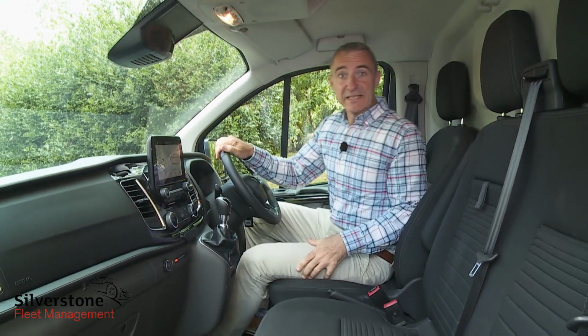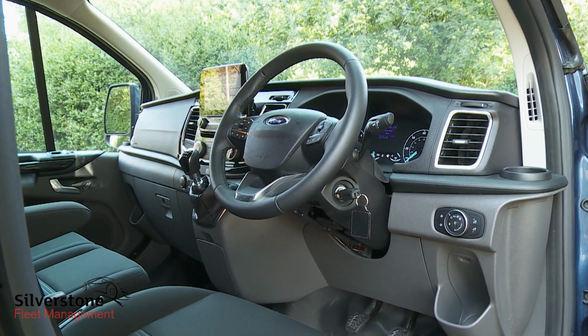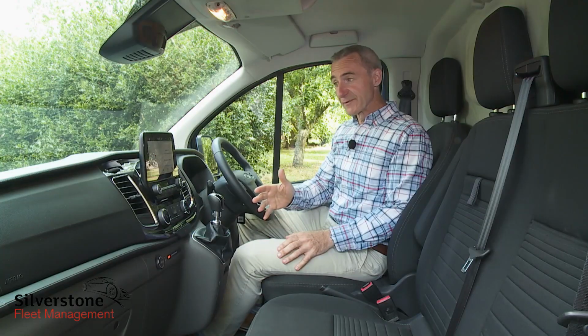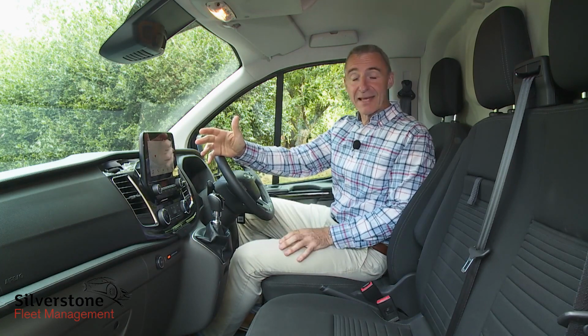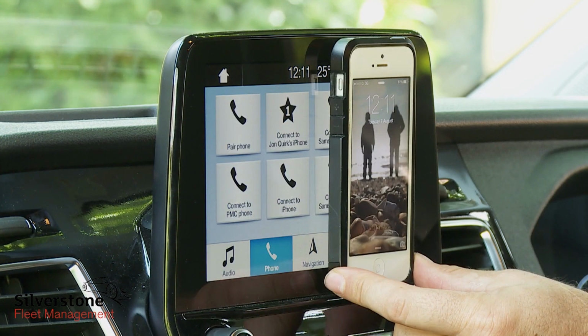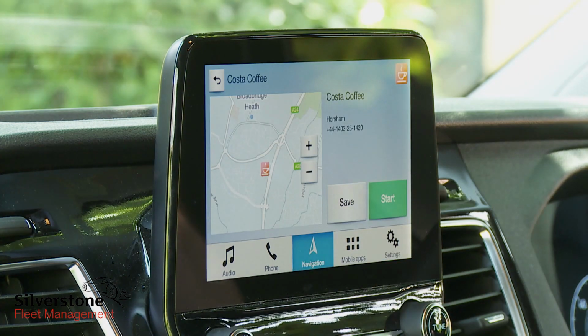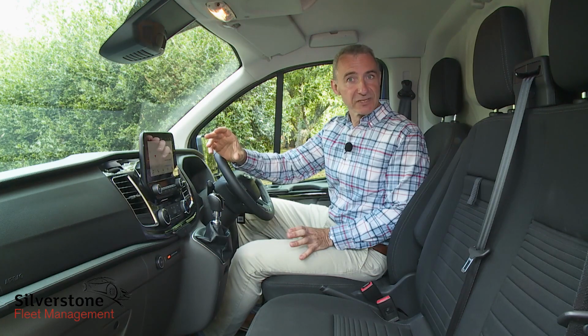Now inside, this cabin design is very different from what went before. There's an all-new dash and instrument layout, which on top models like this one features Ford's sophisticated Sync 3 8-inch infotainment touchscreen. Now this offers Apple CarPlay and Android Auto smartphone mirroring, Bluetooth, audio and, if specified, navigational functions. And it delivers intuitive voice control too.